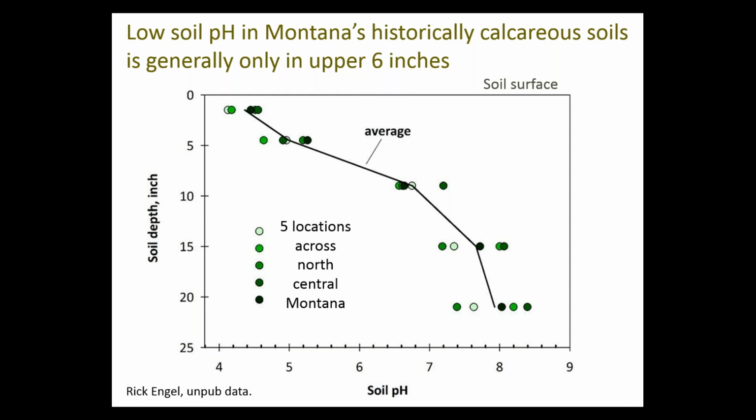This graphic shows how concentrated these low pH areas are near the surface of our soils. So here we have soil at 5 different locations across north central Montana, showing increasing depth in the soil from 0 to 25 inches. Notice that near the surface, in the top 3 inches, pHs of these 5 locations all are about pH 4 to 4.6, an area where crop growth is definitely impacted.